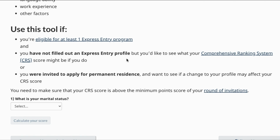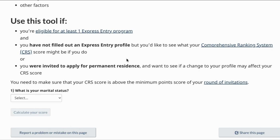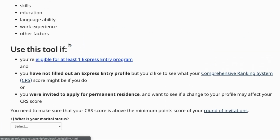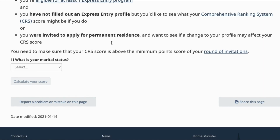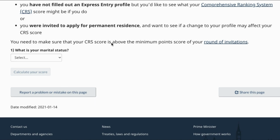So even if you haven't sat for your IELTS yet and you don't know how much you're going to get, but you have a feeling that you will get a certain band score, you can put your IELTS score there and find out what your CRS score would be. Then you can decide whether you need to level up with your IELTS or maybe with your education. So the first thing you need to do is read all the instructions here and then go for the calculation. But I will show you how I scored 475 in the CRS calculator, and you can follow along and check your own score too.